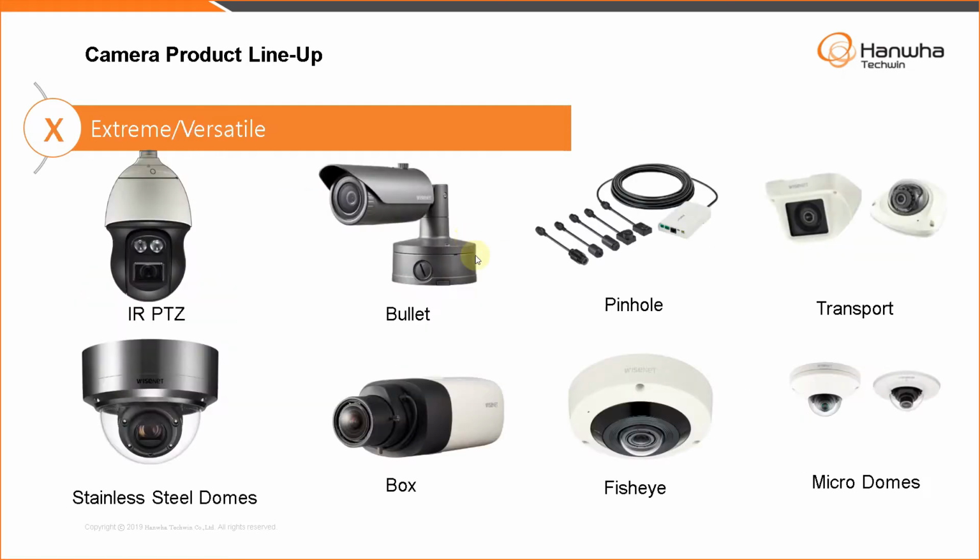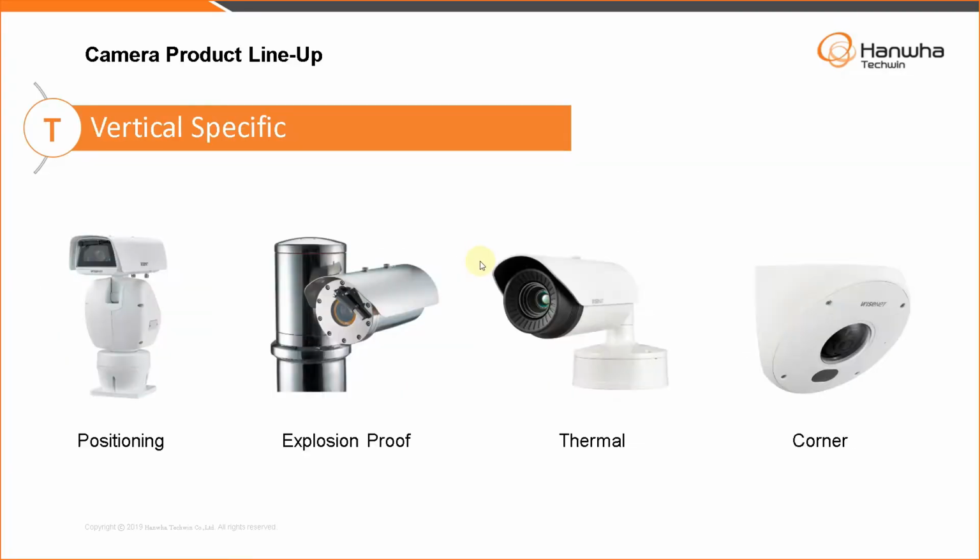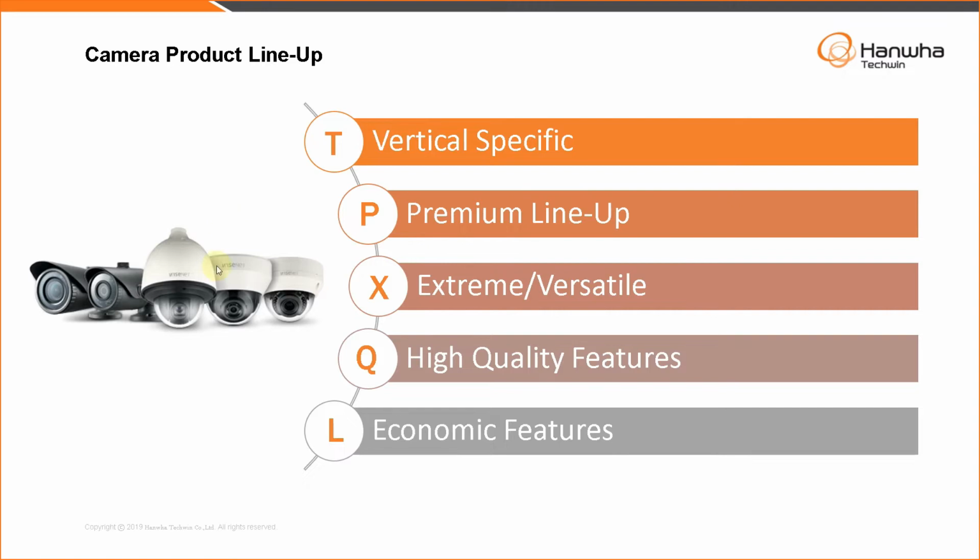All right. So four major series. And when it comes to pricing, L is affordable compared to Q. Q is more affordable compared to X. X is affordable compared to P. And P and T, you can see almost similar pricing. Okay. So this is the pricing.